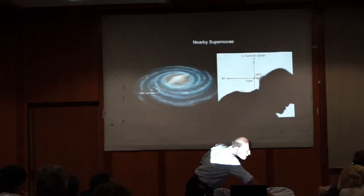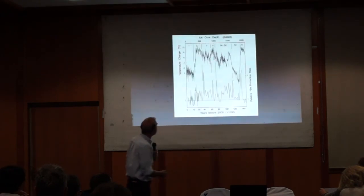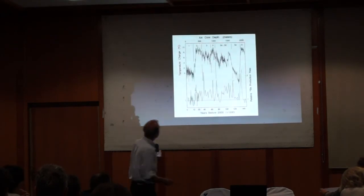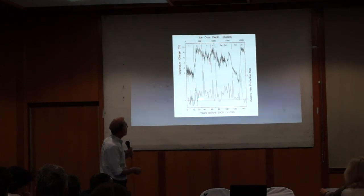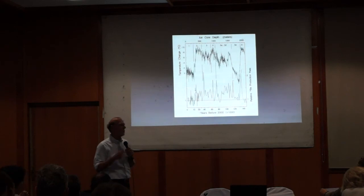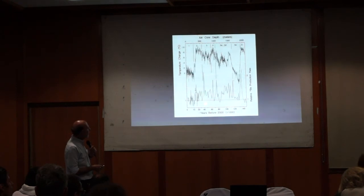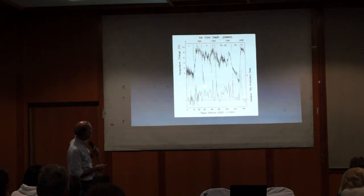Let me go to the next slide. This is the ice core record. These are beryllium-10 spikes, beryllium-10 produced by cosmic rays. Here's that 40,000 year event. Notice how big it is. Here's the one at the end of the Ice Age. So this one, about 41,000 years ago, was huge compared to that.